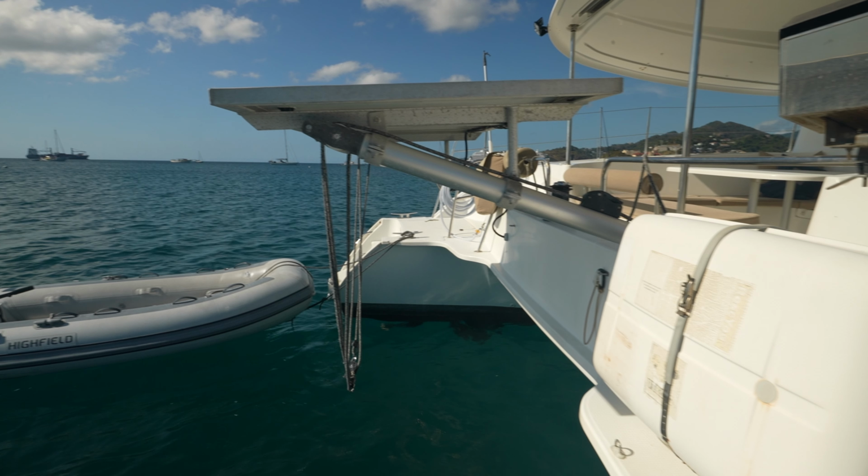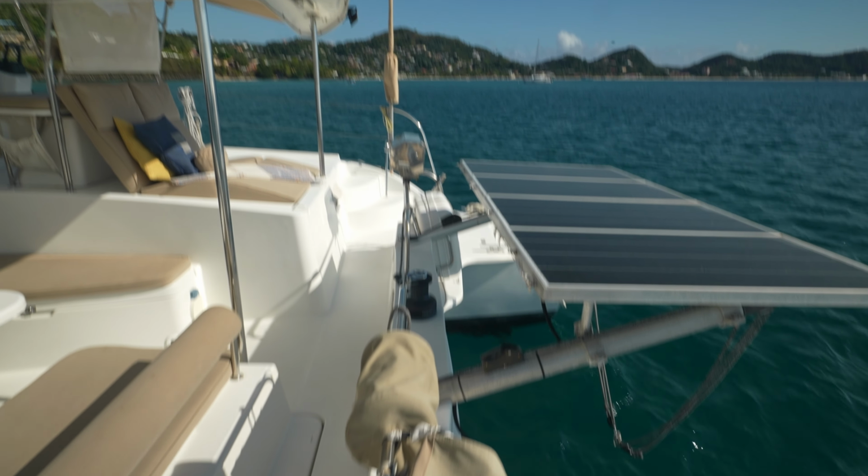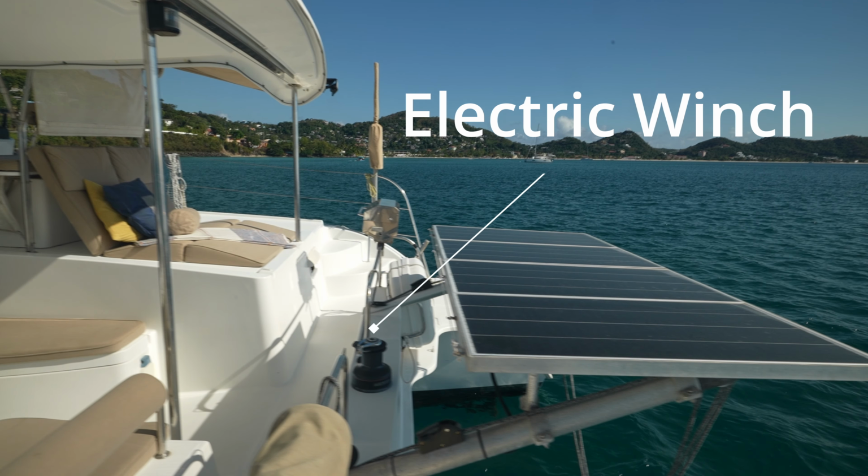As we're talking about that davit system, there's an electric winch right there. So no having to string lines across the cockpit, or break your back trying to lift up a decent sized tender. You've got an electric winch with push button control, so you can raise and lower the dinghy, no problem.